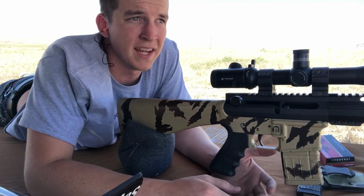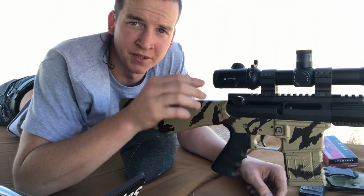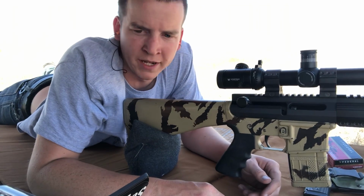So I've got about 8 to 12 mile an hour winds coming from behind me. The thing is, my target's on a hill, so as the wind hits that hill, it's going to push the bullet up. So maybe that should help take off maybe a half minute or so. We'll find out when we shoot.